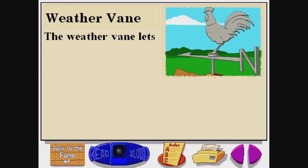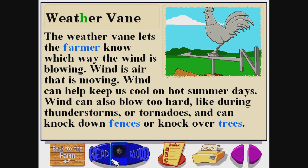Weather vane. W-E-A-T-H-E-R-V-A-N-E. The weather vane lets the farmer know which way the wind is blowing. Wind is air that is moving. Wind can help keep us cool on hot summer days. Wind can also blow too hard, like during thunderstorms or tornadoes, and can knock down fences or knock over trees.